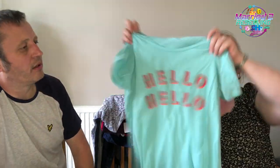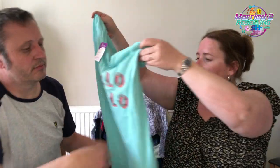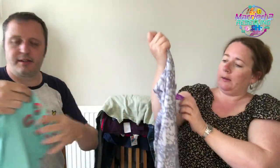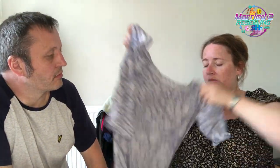Got a Hello Hello Hush t-shirt. This one is a size medium, and that was £3.50. These are good prices. Yeah, they are good prices. And then a poetry top for £4.50. A nice lightweight top. That is a size 14.